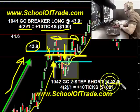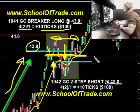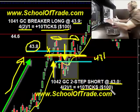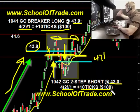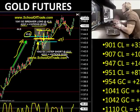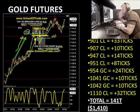And 42 minutes past the hour here on the gold, we took a short here at 43 even. Swing low here about 43.3. I'm not sure where it was exactly, guys, but right nearby here. And of course, we grabbed our +4, +1 for 10 more ticks. Okay, so of course, once again, we've got 10 ticks at a time. Add them all up, right? There's 30 ticks total today we've made in 10-tick increments.